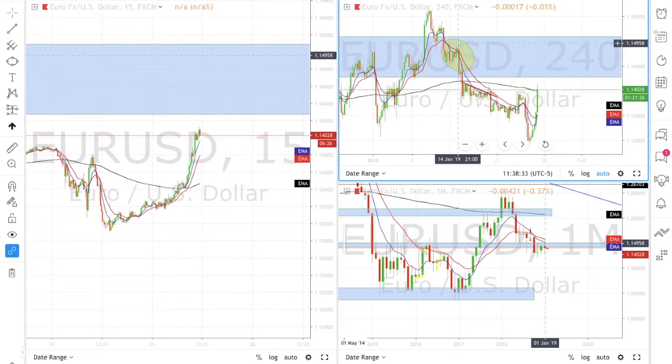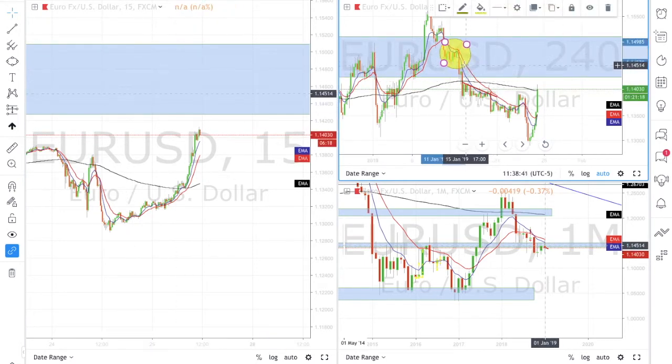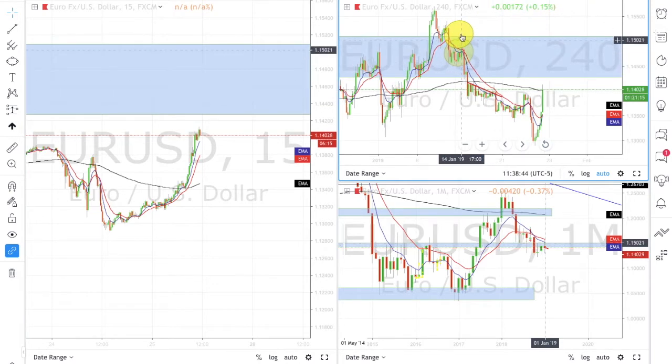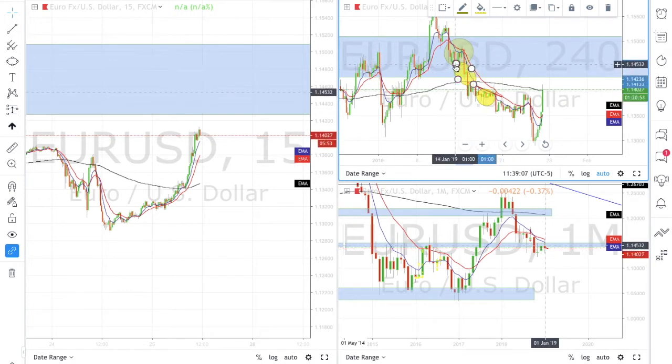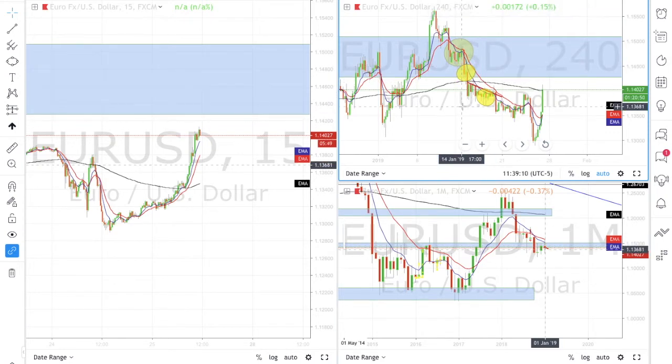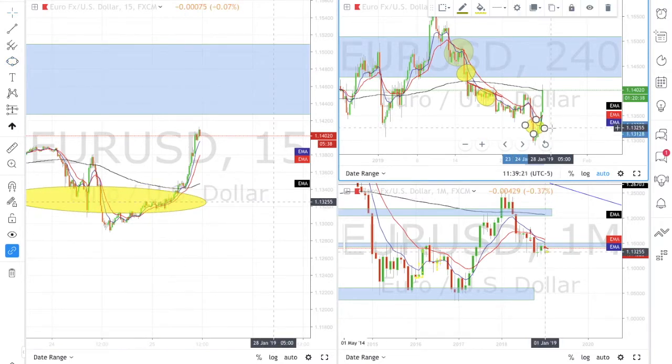Anyways, so first time I bought was over here. Okay. Second time I bought, so let me actually make this a little smaller so I can duplicate it. Second time I bought was right here on the EMA. Third time I bought was right here. And last but not least, I bought over here. Okay. Yes, that last buy was yesterday.